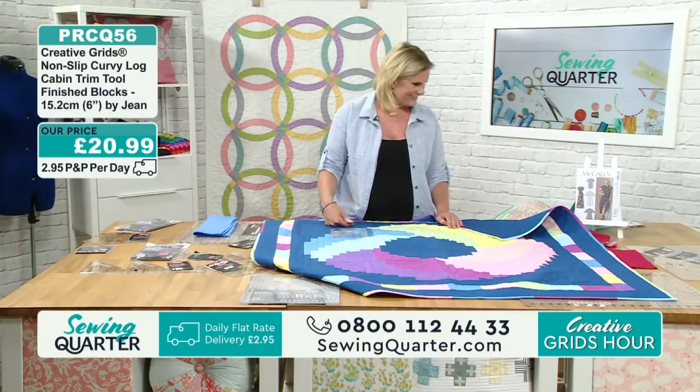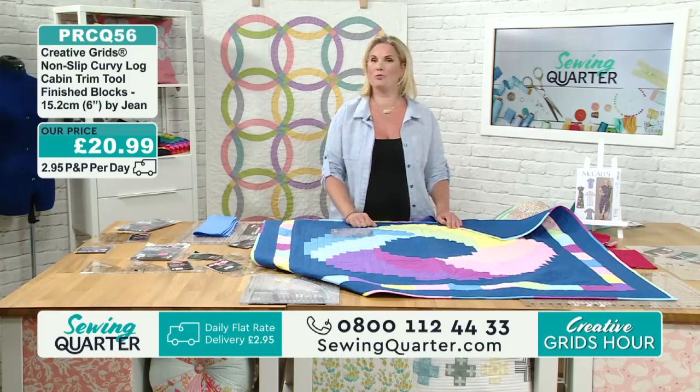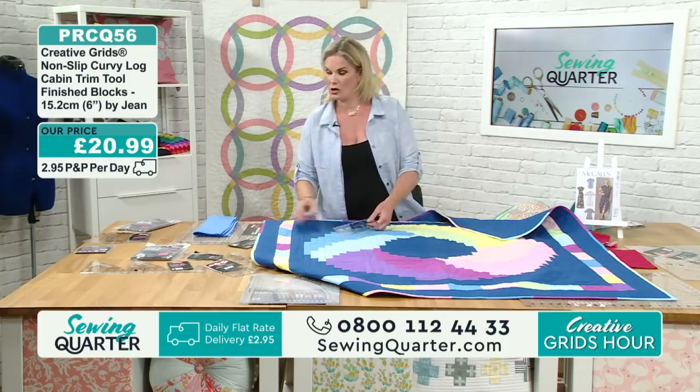Peter in Worcestershire says, "Hi Natasha, wonderful Creative Grids. I attach the instructions to the ruler with a Wonder Clip." Perfect. Bulldog clips as well. They all work. Don't ever lose them.